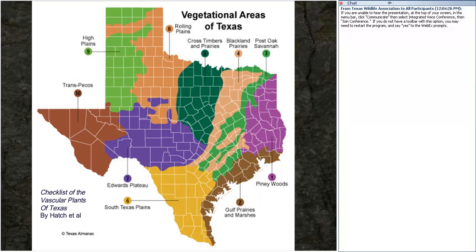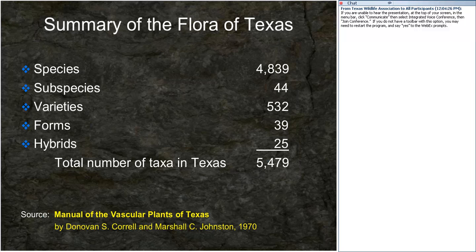Now, from the Manual of Vascular Plants of Texas, listed there at the bottom, there's about 5,400 plant taxa in Texas. And a taxa is just a unit of classification.